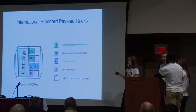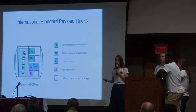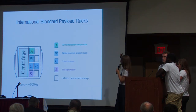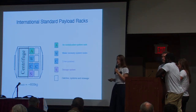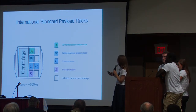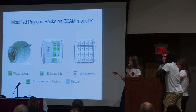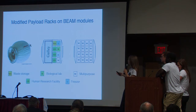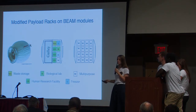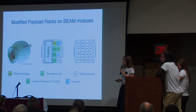Two crew quarters are inside HLM, like Node 2 has two crew quarters. And also we have international standard payload racks which accommodate the advanced life support system. And beam modules provide additional space for galley, for storage, for experimental racks and science racks, but these racks should be just a little bit modified for beam module dimensions.